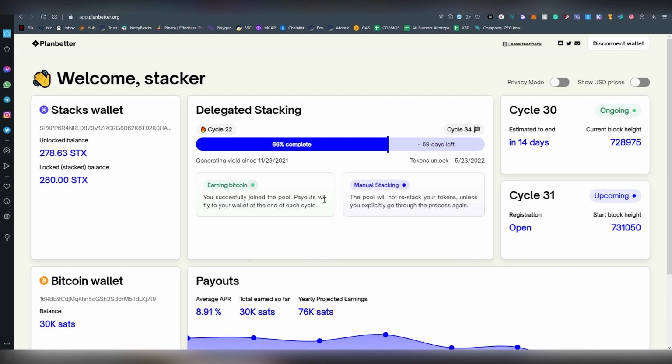So understand that when you're going to be staking, it's better to have the whole batch staked, but leave some for transaction fees, which are very low, by the way, on the network. But you might want to have some left, because the transactions can be kind of slow on the STX network, so you might want to put more gas to get the transactions through.